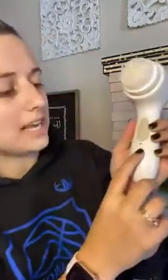Now my hair, I feel like I always get my hair stuck in it. But it also is waterproof, so if you drop it in your shower it's totally okay. I always take mine in with me in the shower. And mine's dead though. See, it's blinking red at me. That means I need to charge it. But the cool thing is that it comes with a charger, so you just plug it in, no batteries, which is awesome. So anyway, that is the Sonic brush. Ooh, my hair. Whew. Okay.